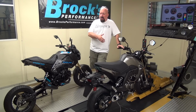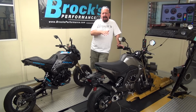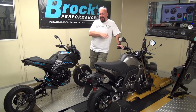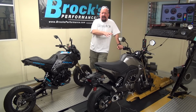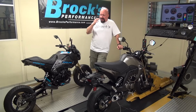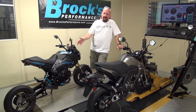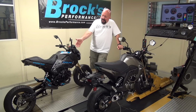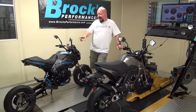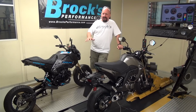So what we did to try and make things a little closer to even in our testing, we pulled the timing out of the Grom. We tested it with it, then we tested it without, just to make sure that things were as even as possible. Now, the carbon fiber wheels, the ceramic bearings, we just can't do anything about that. Of course, the Grom's extended. It's got more chain, so who knows exactly what the difference is. So what we really did, we just did the best we could.